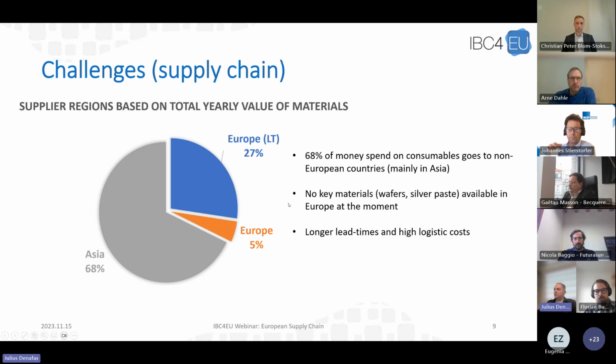In Lithuania, we can buy about 27% based on value of raw materials, which is gases, for example, chemicals, and similar items, and some of the chemicals also are delivered from other European countries. So we don't say that there is nothing in Europe. There is for sure, like we saw in the previous presentation by Norson, but anyway, key materials are at the moment not produced in our region.